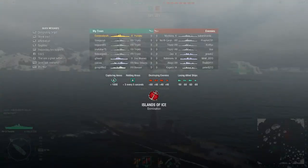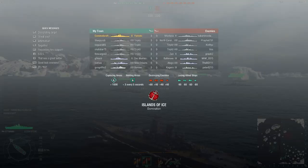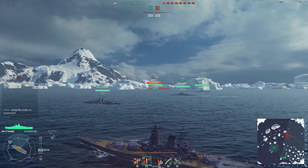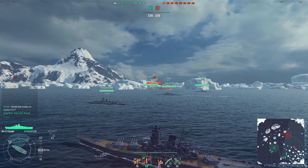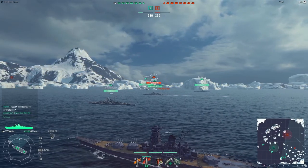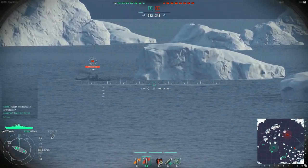So our biggest goal right now is trying to take that Montana out, and nobody else can contest that Montana except me and faithful Tirpitz. Now, one thing I want to note to you guys is that the Yamato probably has one of the best sounds from the full salvo. I'm about to give you guys one full salvo right now against the Zao. Hopefully it doesn't turn on me.